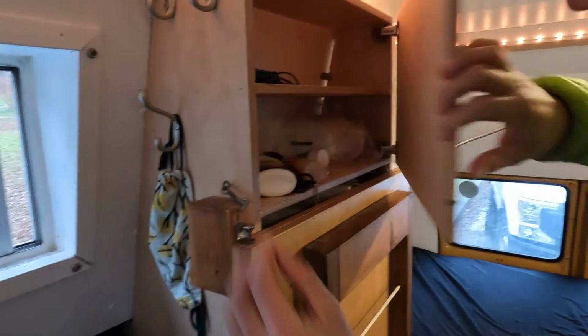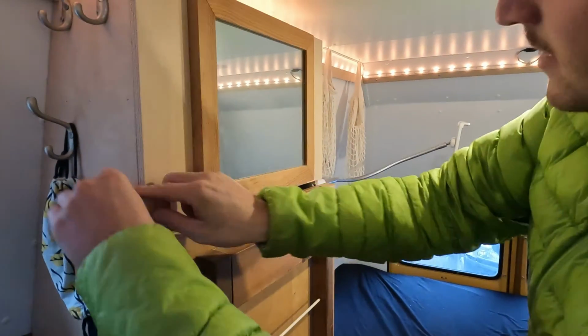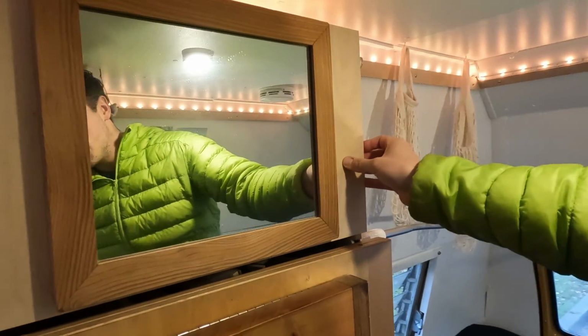Above here, this is our kind of medicine cabinet toiletry zone. It's again a bit of a mess because we haven't been living here. And we got a nice mirror that I personally made on the outside for looking at your beautiful face.